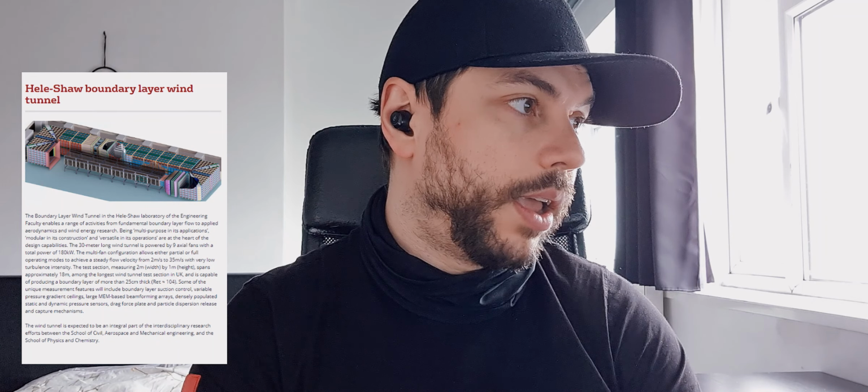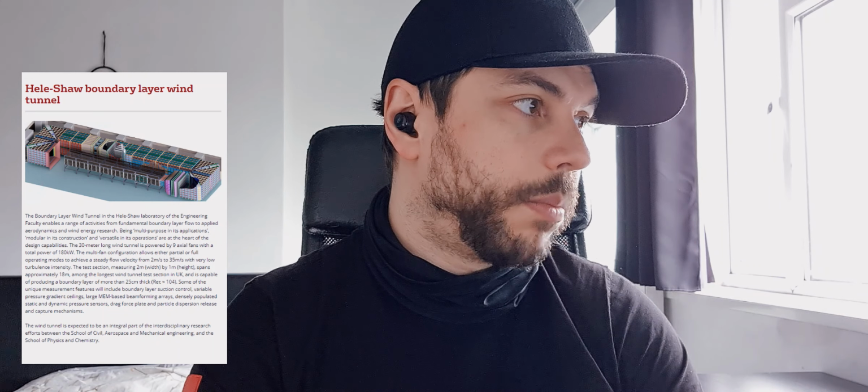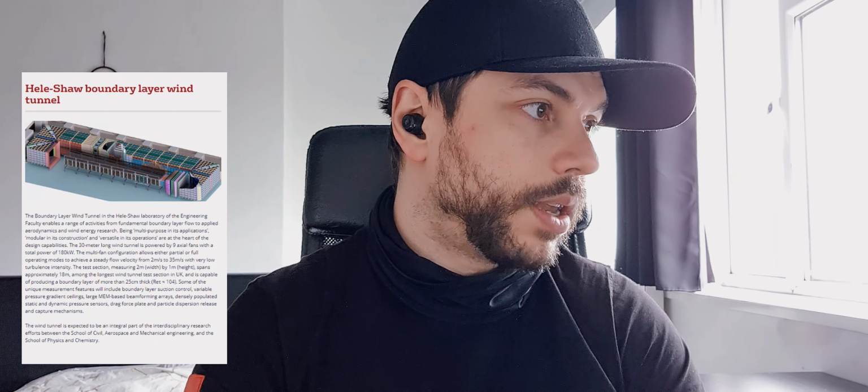It's more about how to build some of those projects, right? The boundary layer wind tunnel at the Shaw Laboratory of the Engineering Faculty enables a range of activities from fundamental boundary layer flow to applied aerodynamics and wind energy research. Being multi-purpose in its applications, modular in construction, and versatile in operation are at the heart of the design capabilities.